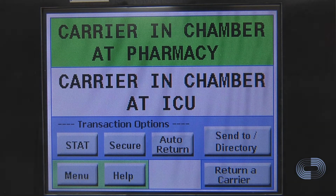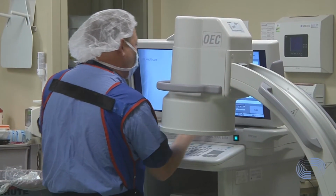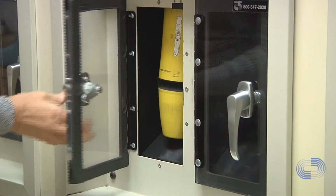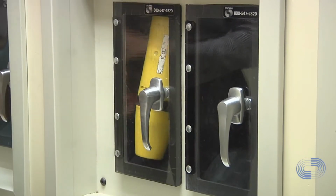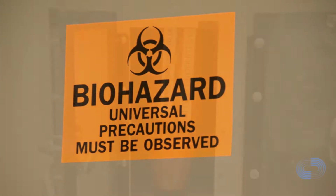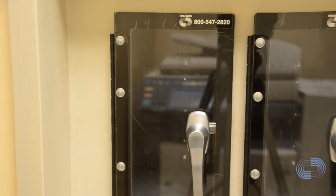The direct delivery is critical in our emergency department. From the patient care area to the lab is a matter of a few seconds. Very direct, redundant backup. Part of the lean concept is that our system has a clean pathway in which medications and pharmaceuticals travel, and then it has a dirty pathway in which blood and body fluids would transport as well. There's no commingling of the two systems.